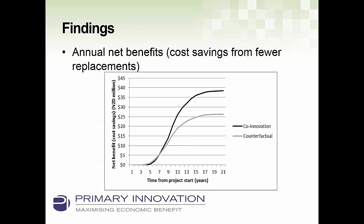And you will notice there's a higher benefit under the co-innovation scenario, as we can clearly see here with the space there. And this is because of the large target market size under the co-innovation scenario. And as I said, there's about 212,000 more heifers reared using good practice. And this creates the higher net benefit. And this is shown in the next slide.